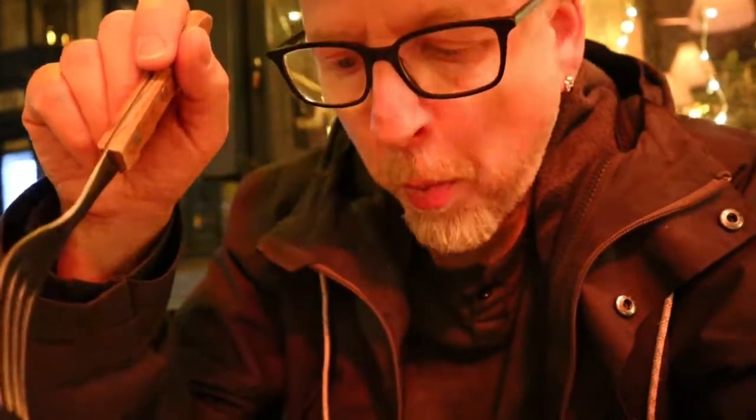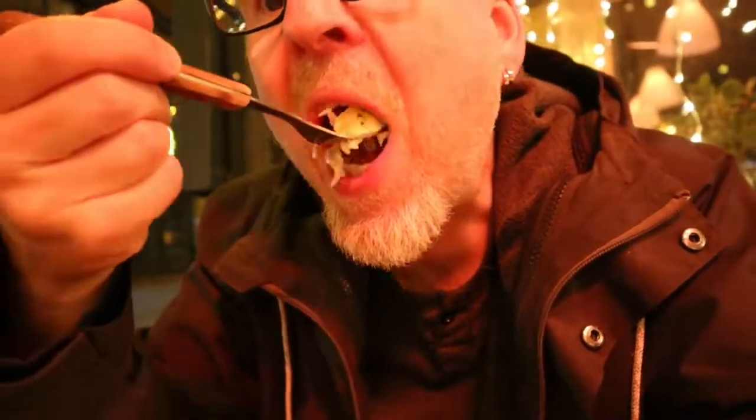What I forgot to mention about the herbs, there's caraway definitely there. That's what I taste quite a lot. That's what makes a special flavor. This is perfect beef stew.